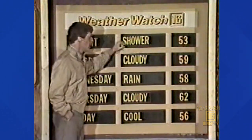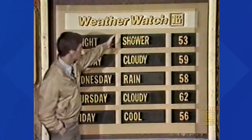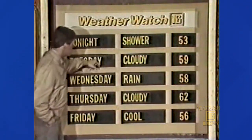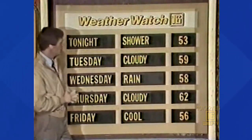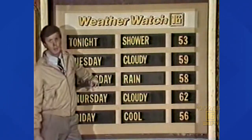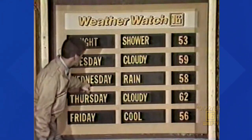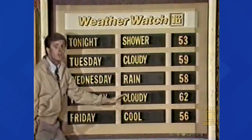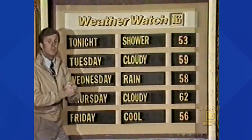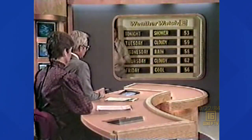Okay, a shower, that's about it for the balance of this night, 53. Cloudy skies tomorrow, 59. Now, more rain should come in tomorrow night into Wednesday morning. We just may pick up another half inch of rain. 58 on Wednesday. Cloudy and cool weather will persist this week. So Karen and Nolan, I think we're going to pay this week for how nice it was last week.